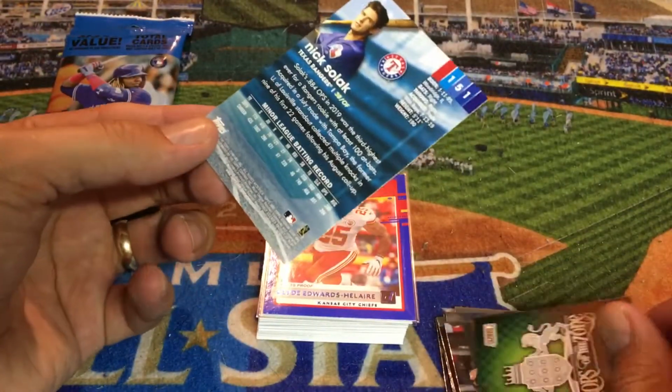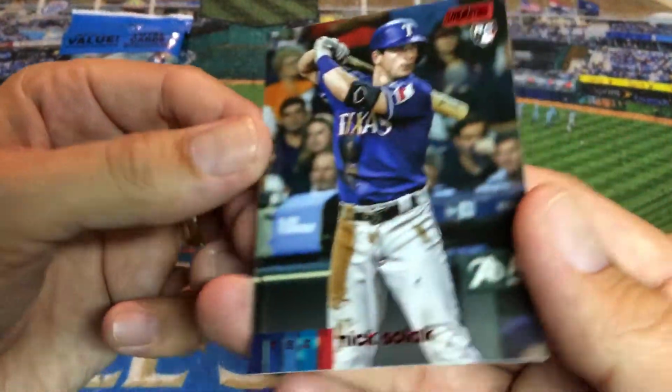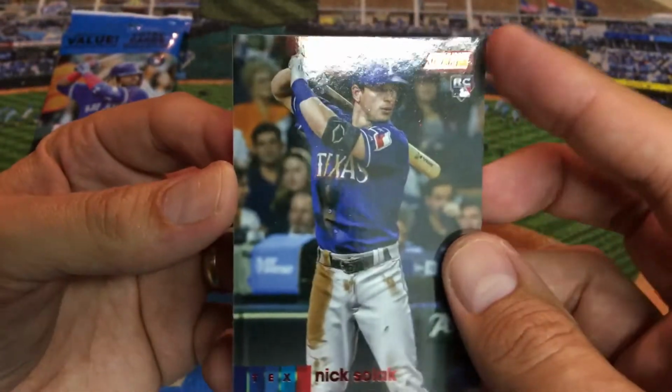And then finally, we have one backwards. Not exactly sure why. This is a Nick Solak. Let's see if there's anything cool on this. Oh, it is a red parallel. You can see the name and then the Stadium Club logo at the top.